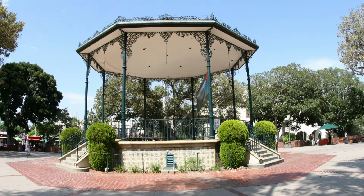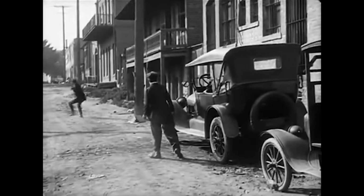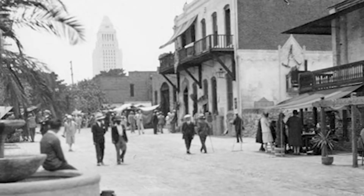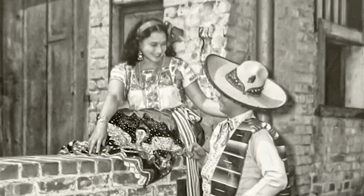But as the city expanded, the original settlement was neglected, and by the late 20s, it was considered a slum. You can actually see how it looked in Charlie Chaplin's 1921 film, The Kid. Around 1928, a woman by the name of Christine Sterling took an interest in the area and began a movement to preserve California's authentic heritage, and began a plan of turning Olvera Street into a Mexican market and cultural plaza.